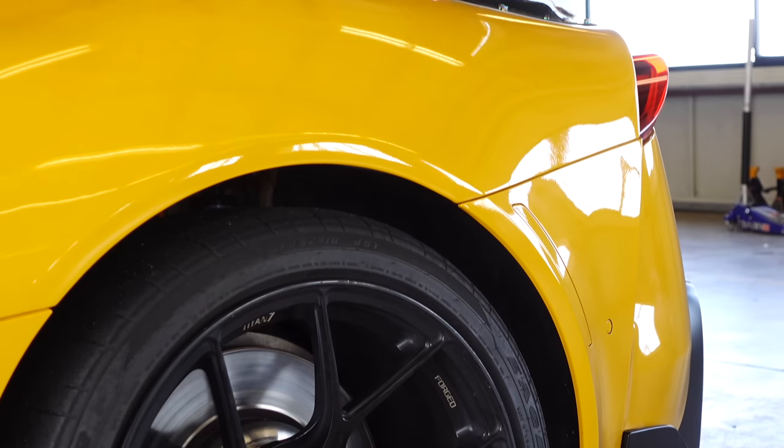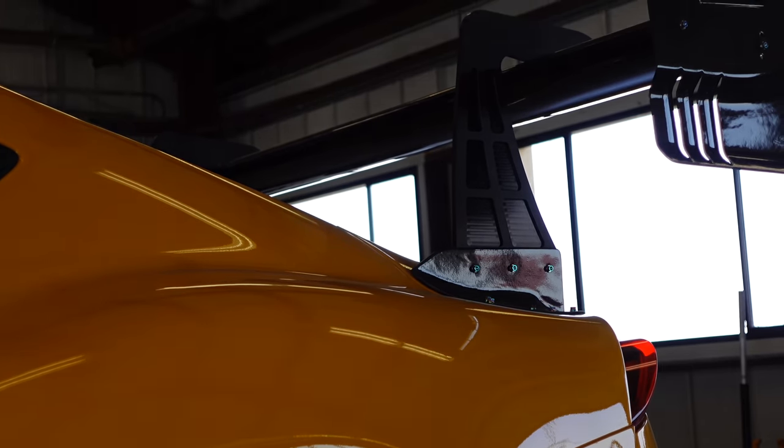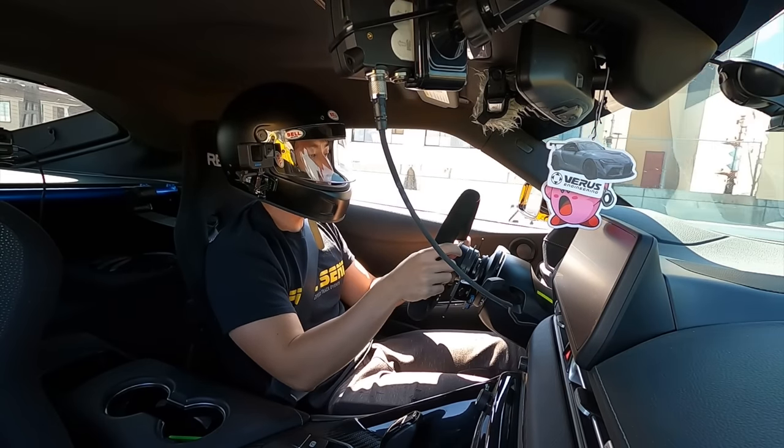We're on Goodyear Supercar 3 tires, 275 all around.